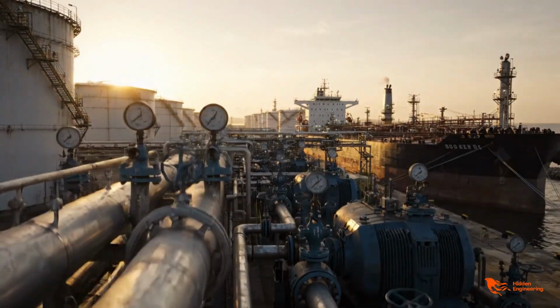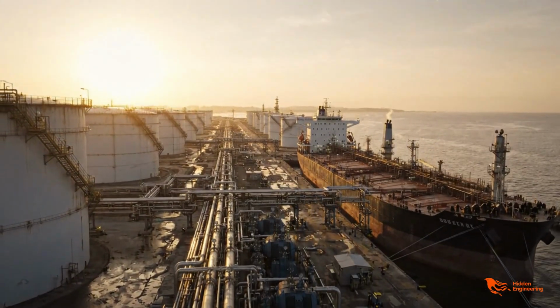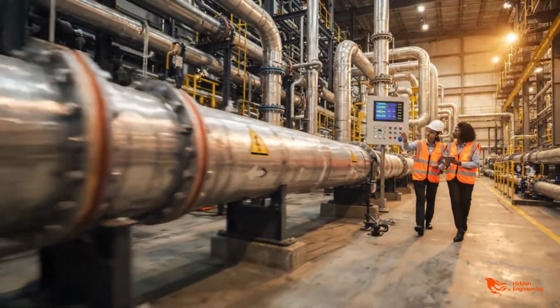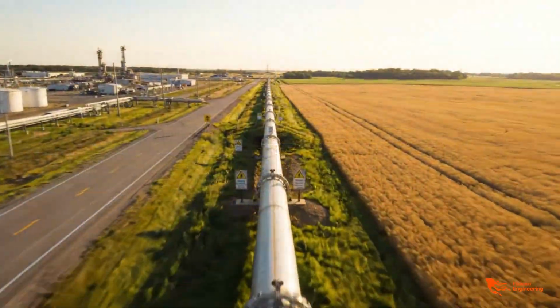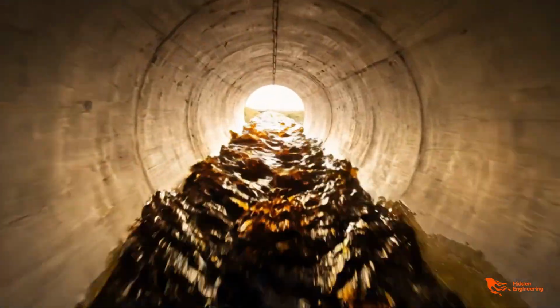Once unloaded, the crude oil can enter enormous storage tanks before its next journey begins. From the tanks, powerful pumps push the crude into the next stage of the network. From there, the crude can travel hundreds of miles through pipelines toward refineries.